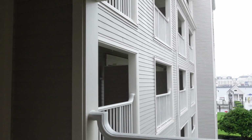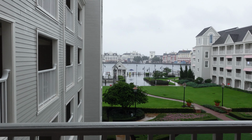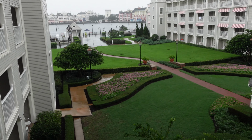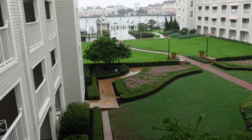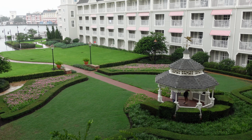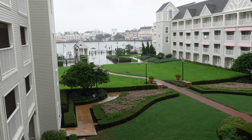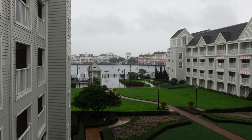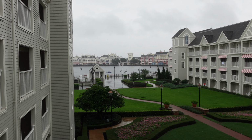All right, so let's go check out our view. Oh no, it's raining again. We got in just in time. We got totally caught in a downpour leaving Animal Kingdom Lodge. So it looks like we have a view of the boardwalk. It's pretty nice. I didn't know if we were gonna get a pool view room. And I think they have a wedding going on today, so they're setting up for that. I'm wondering if they're gonna be getting married right here at the gazebo. So yeah, we have a view of Boardwalk Inn. It's pretty nice.